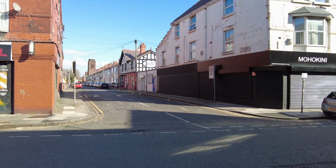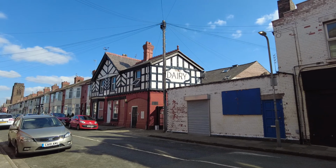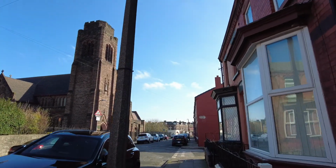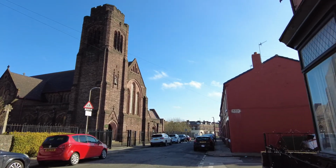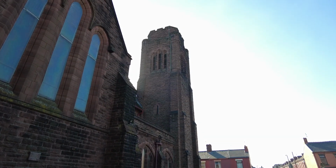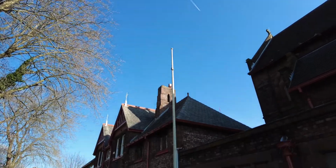I thought this road looked quite interesting. This building here has obviously been a dairy at some point, but there's also that church at the end, and that looks quite interesting as well. So I think I'll have a wander up this road and have a look at what the church looks like. We're now on Erb Street, and this Catholic church is called St Francis of Assisi. The church was consecrated in 1930, and the tower was added later in 1938-1939.